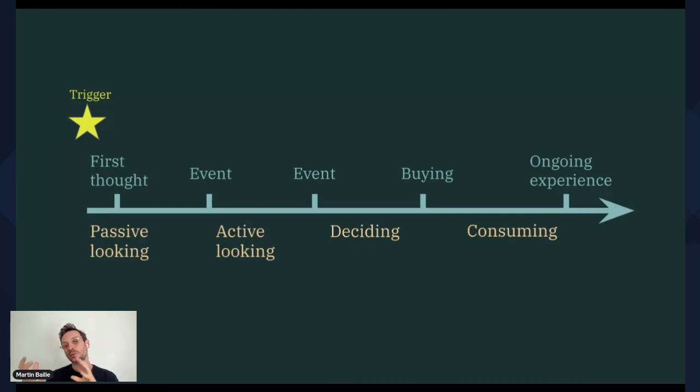Now, there are a number of ways of looking at the buying journey, and we use at Elysian Fields a version of this that I wanted to simplify around the idea of events, and this was less complicated than the one that we use in our workshops and in our day-to-day work. So it always comes down to the first thought. So the process of jobs to be done is to go back into the first thought. What were you trying to achieve when you first thought about this? What triggered that first thought?